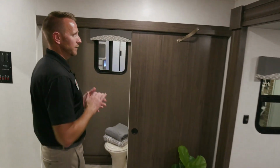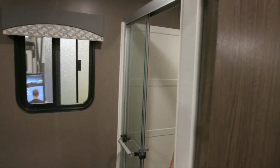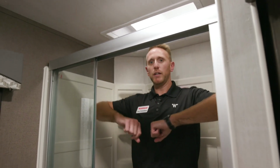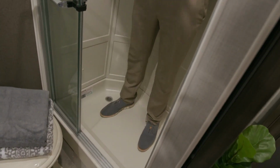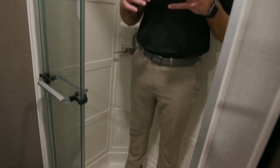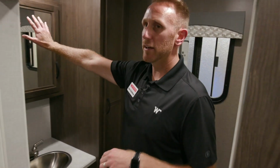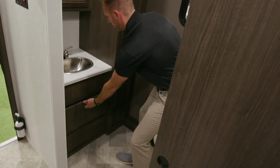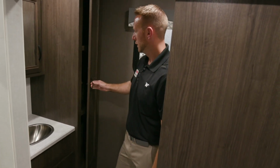The 2427 RB is a spacious rear bath. 30 by 36 shower. Again, I'm 6'2", and there's plenty of head height and elbow room here, so great space for showering. The whole bathroom in general is a very nice size, so stepping out of the bathroom, you will have plenty of space getting ready. You will have your medicine cabinet with storage, storage underneath, a nice pull-out drawer, and a large linen closet as well, for all your towels.